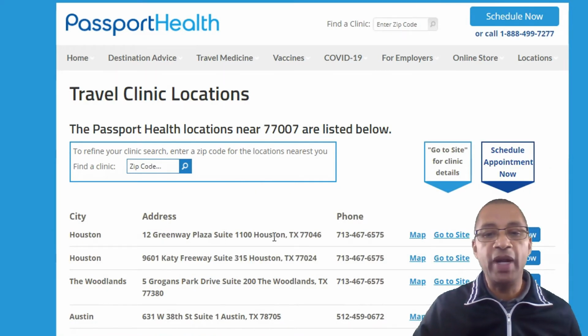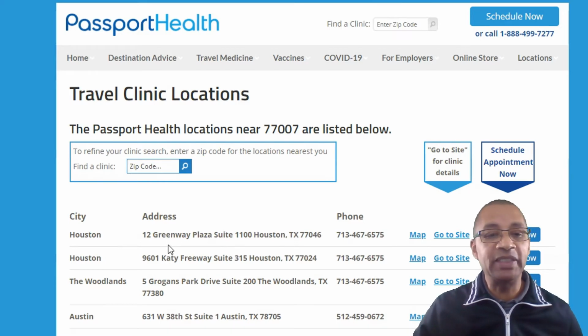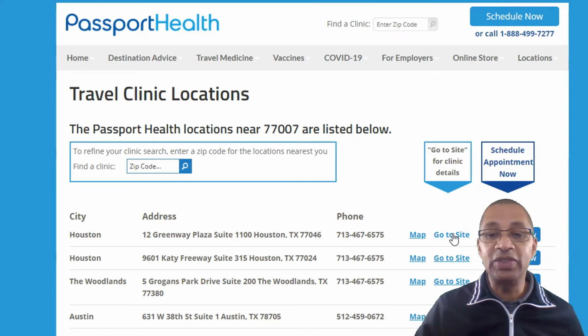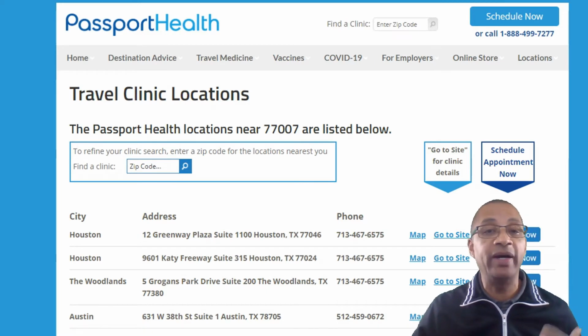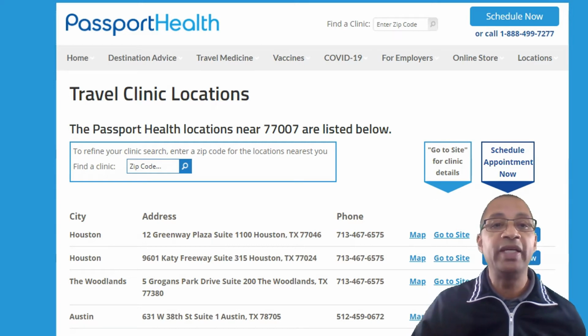And it shows me where I can go. I can see it on a map, or I just typed in my zip code and it's showing me all the places that are around here, and either go to their specific site, or I can schedule now over the internet and go in, just do it, of course, within 96 hours of leaving.